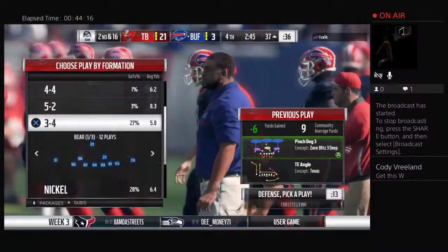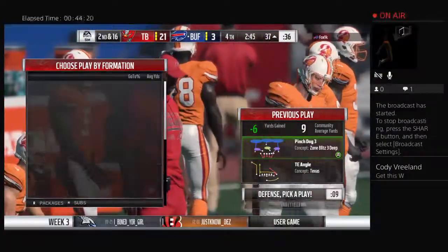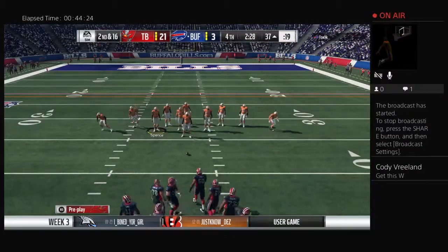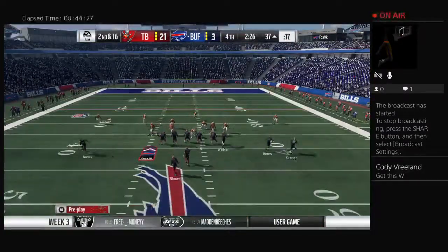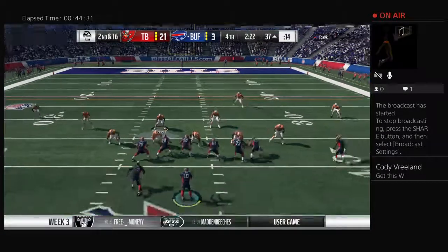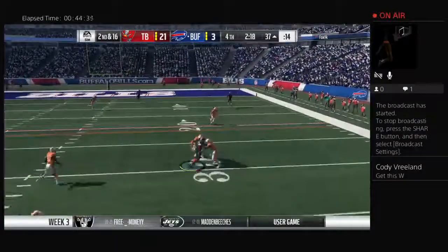But, yeah, maybe this game, it's not over yet, but maybe this game can be a learning experience for him. So many different things that he has to pick up on. When to go ahead and flush from the pocket and run. When to get rid of the football, not take the sack. When to just go ahead and go down early and make sure you don't fumble the football. So many things that he has to learn. This game starts the process.